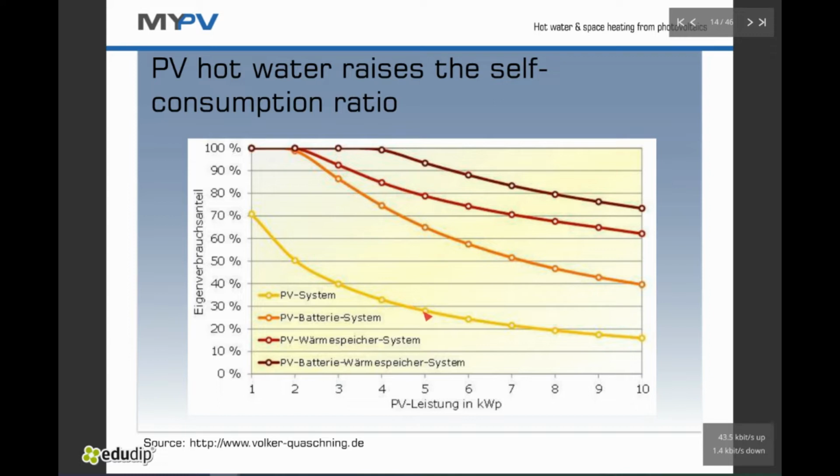The most popular form is you add a battery. Yes, you can do so. You increase your self-consumption ratio to 2/3, for example. But this is a huge step on the investment costs. As an alternative to the battery, you can use a MyPV system, and you increase your self-consumption ratio even higher due to hot water heating at much lower investment costs. So we can be an alternative here, but we do not compete with batteries.